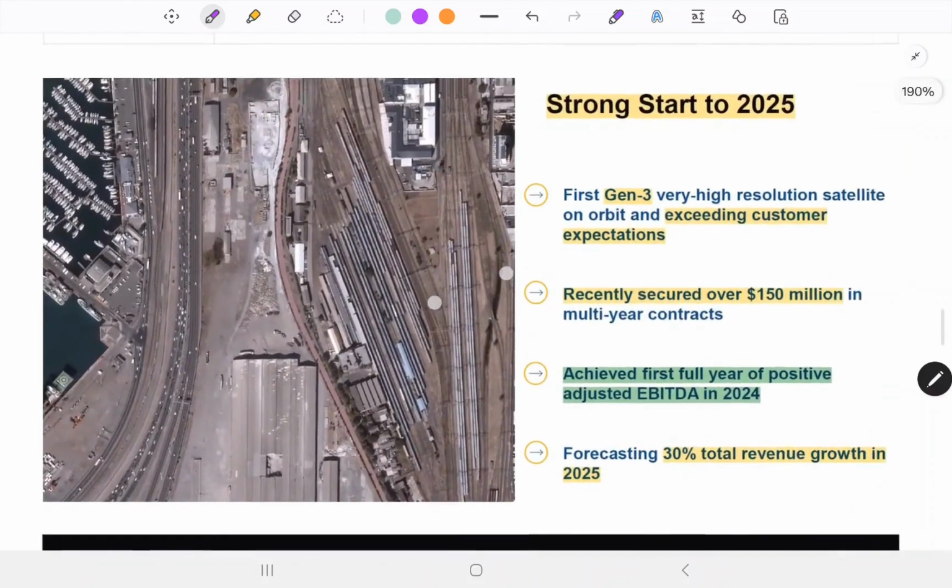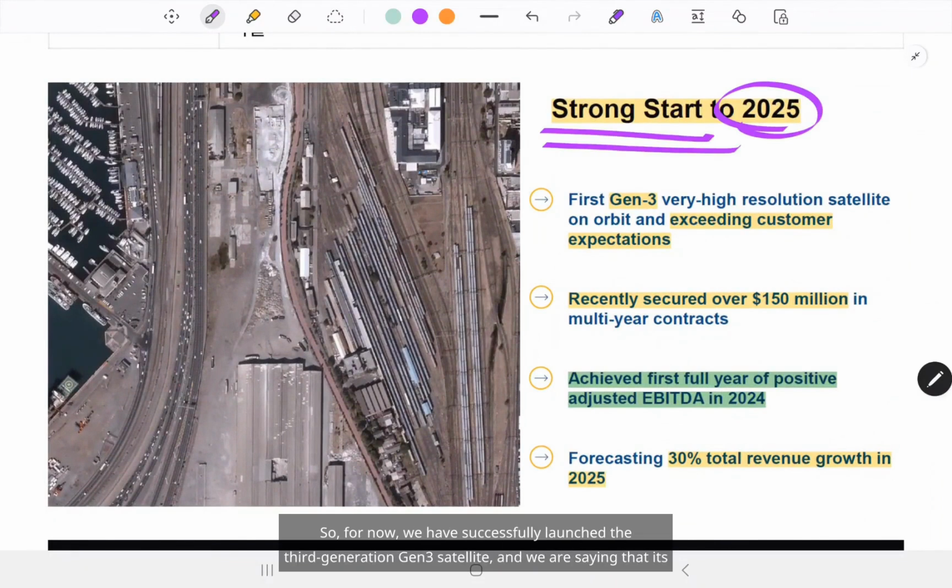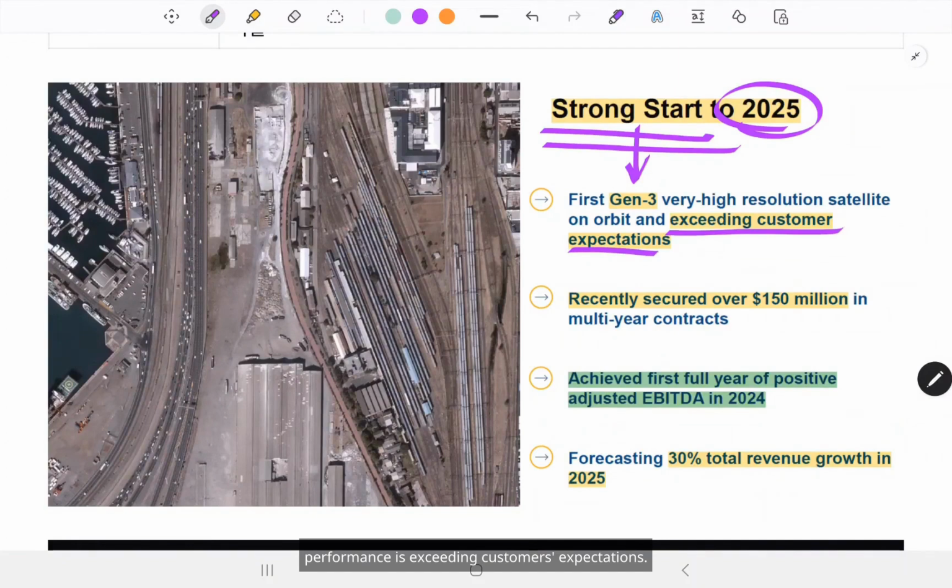Let's move on. So right now, Black Sky is saying that they've kicked off 2025 with a really strong start. So for now, we have successfully launched the third generation Gen 3 satellite, and we are saying that its performance is exceeding customers' expectations.